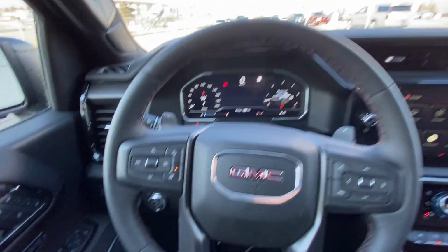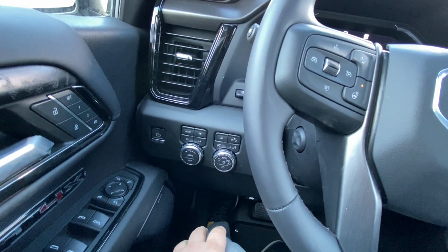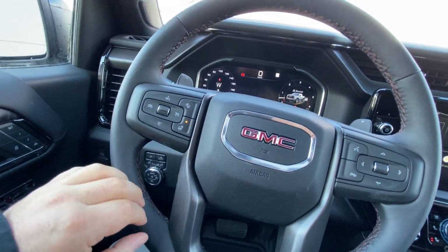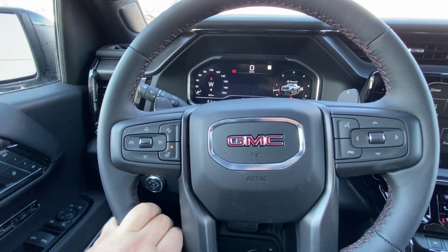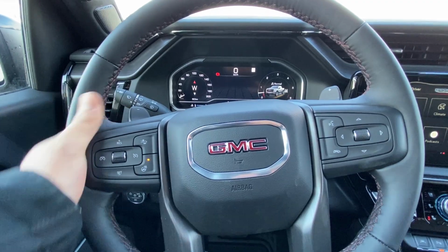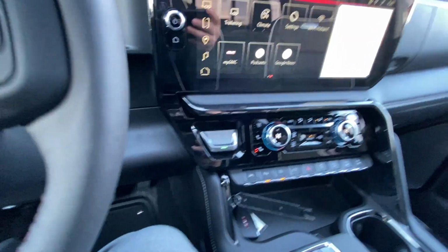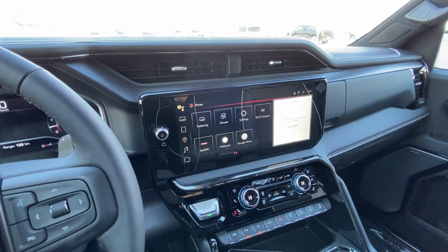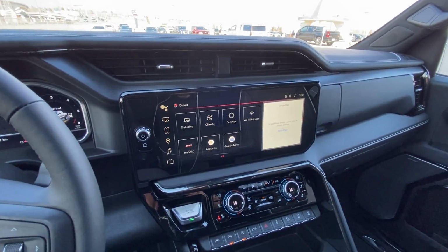Taking a quick look at the interior: power windows, locks and mirrors, memory seating, push button 4x4 and automatic headlights as well. The truck is equipped with a leather-wrapped heated steering wheel, cruise control and audio controls, forward collision warning, paddle shifters on the backside, full digital gauge cluster, massive ignition button, 13.4-inch large touchscreen using the Google operating system, Apple CarPlay and Android Auto both available.